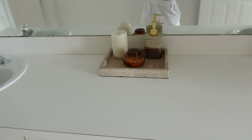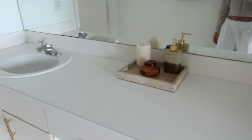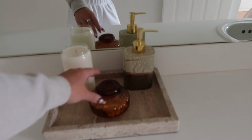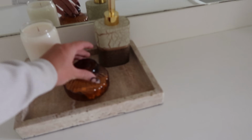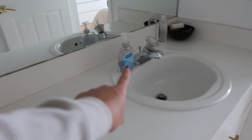And then the stone tray looks so good in here. It's not huge, but I actually think I'm okay with that. I feel like it is perfectly centered in the middle here. We have a candle, we have our makeshift Q-tip container, and the hand soap dispenser that currently has no soap in it, and we have the normal one here.